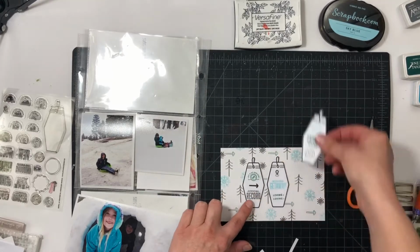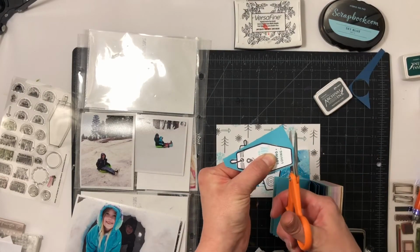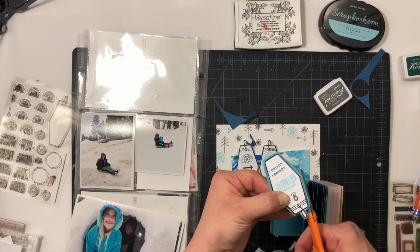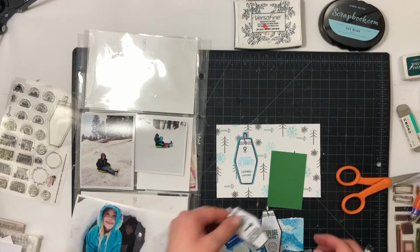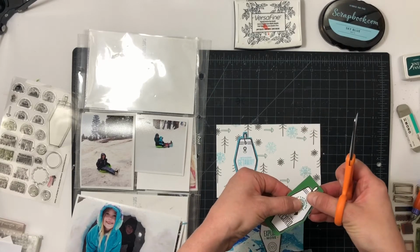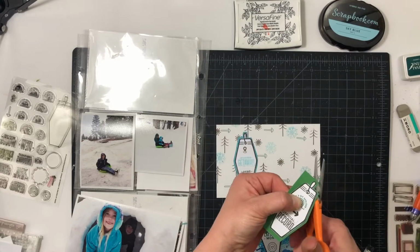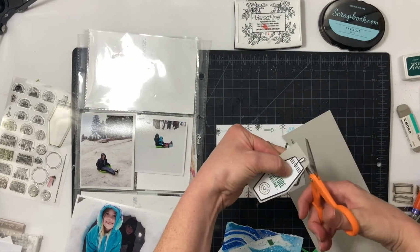Okay, so I took out a bunch of me trying to figure out how I was going to add something to these tags. I thought I was going to do my mixed media papers, but I did not like that. And so I finally decided on some simple cardstock to back my tags on. And I'm just going with blue and green and gray, and I will put the cards on there.